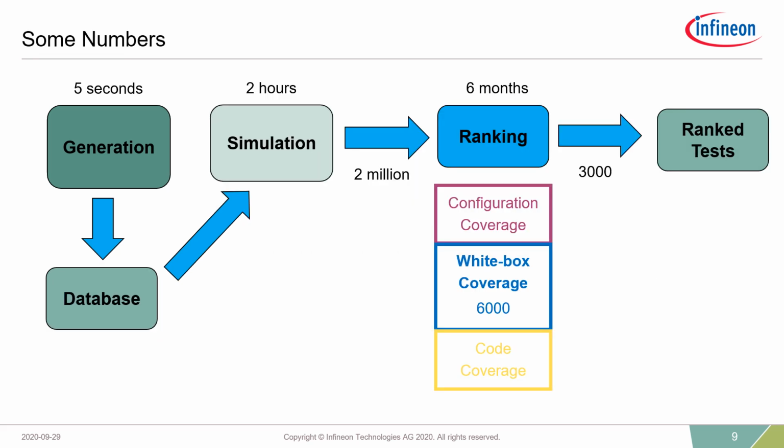We finish this part of the presentation with a look at some of the verification numbers. Firstly, we note that the cost of not simulating a generated test is small because the simulation time is much greater than the generation time. 2 hours on average for simulation compared to around 5 seconds for generation.